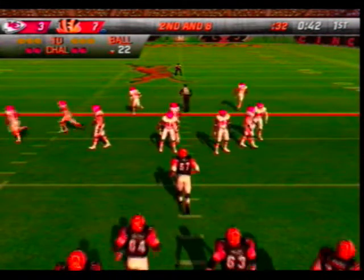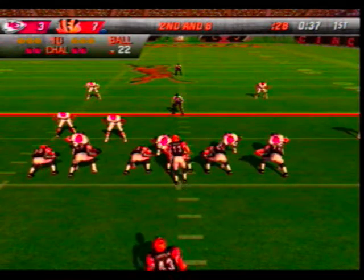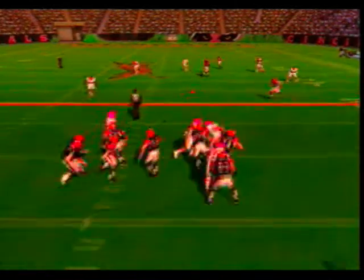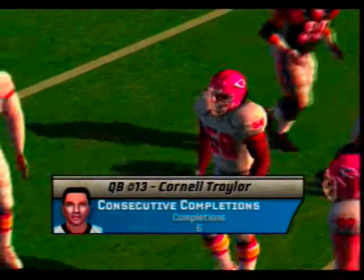Second and 8. Ball on the 22-yard line. One back. Is the flag going? The Chiefs come out in a nickel package. With the pass, he finds his man. Number 58 is there for the tackle at the 34-yard line.